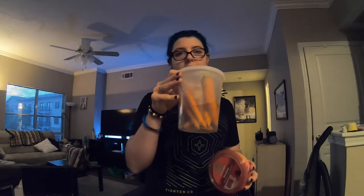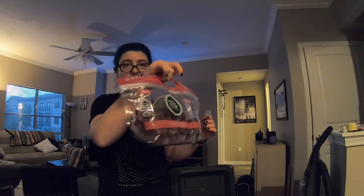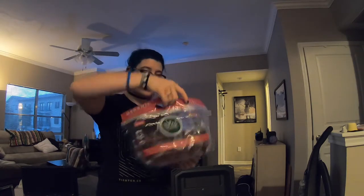So first, I've got some Fire Engine 2 hummus and some carrots. Trying to keep it pretty healthy. So we got some salsa, and I've got chips in my bag that I'll show y'all. Spinach, I usually wouldn't purchase it in a package like this, but for camping purposes, it does make things a lot easier. Grapes, I love grapes so much.